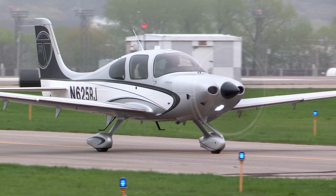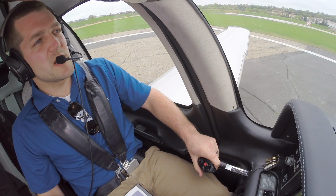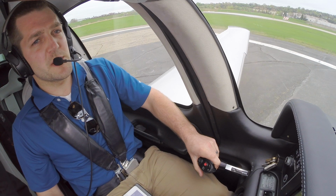When you're departing an airport with an operating control tower, things are pretty straightforward because you have ATC right there on a clearance delivery or ground control frequency. Where the water gets a little murky is when you're departing a non-towered airport. But hey, I have a good idea before we clear this one up.